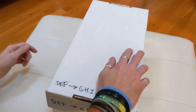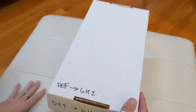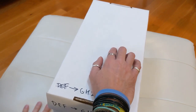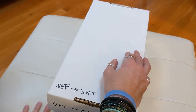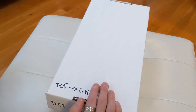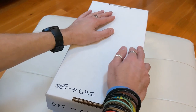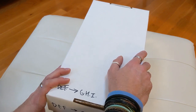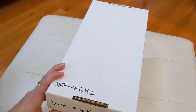Hello, everyone. This is part two of my perusing the 7-inch collection. I've been collecting these 7-inch vinyl records basically all my life. I probably have a dozen of these boxes full of them. And lately I've decided that since I haven't really looked through them in years, I'd look through them with you guys. So here's box number two.